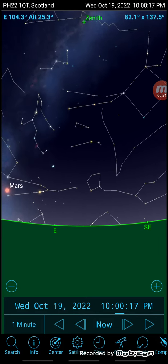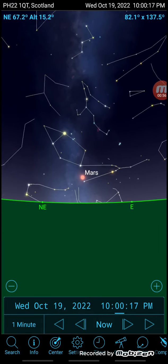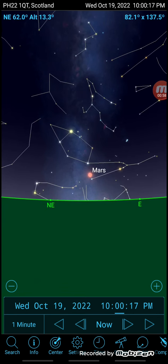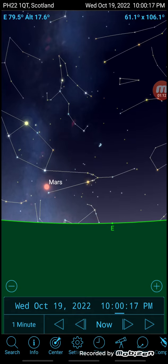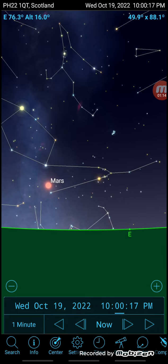But look out for those two gas giants. If we swing further to the east, Mars will be rising. Again, Mars has been creeping higher and higher. As we go towards winter, it's becoming more and more visible in the late evening. By about 10 p.m. it will have risen low towards the east. And what's interesting about Mars at the moment is it's currently within a very familiar constellation, Taurus the Bull.